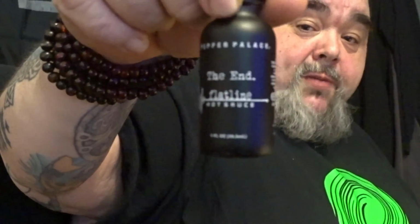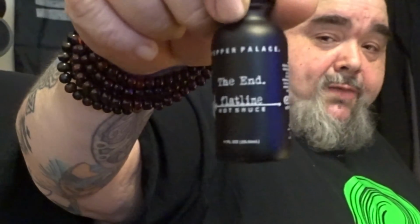So, it's not a party gift. It's not something you put on the table for somebody just randomly to grab. That's also for sure. This is something you leave away unless you are hanging out with people who like super hots. This is a serious hot sauce. It actually says right on the bottle, caution, extreme heat, and they're not kidding.